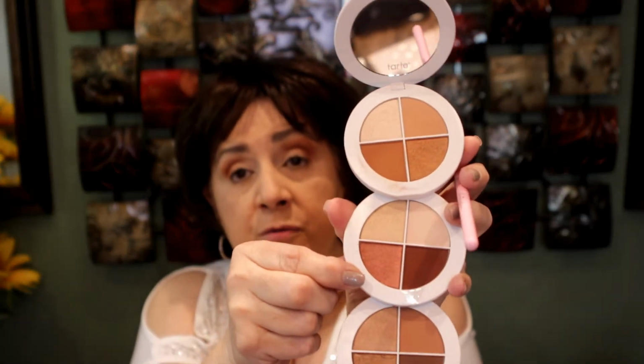Okay, I'm going to use this one right here that looks beautiful on my lid. And then we're going to darken the outer V. But right now I want to use this one.